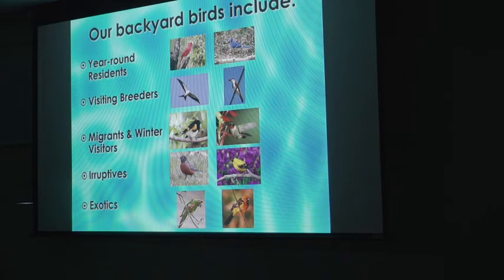So this is the red-masked parakeet that I showed you in the first slide. So that's a bird from South America. And then this bird here, orange and black, is a type of oriole called a spot-breasted oriole. That's also from Central America. So I'll talk a little more about that when we get to the exotics.